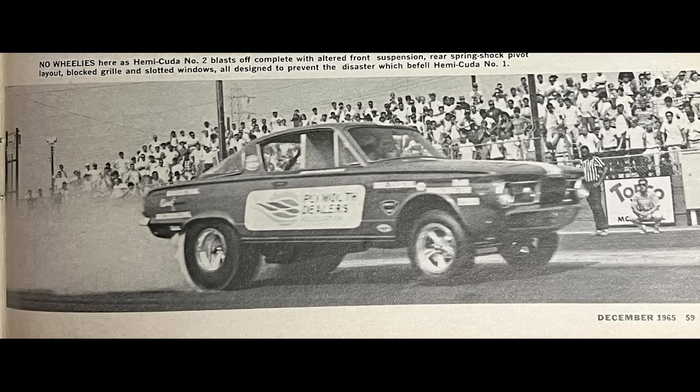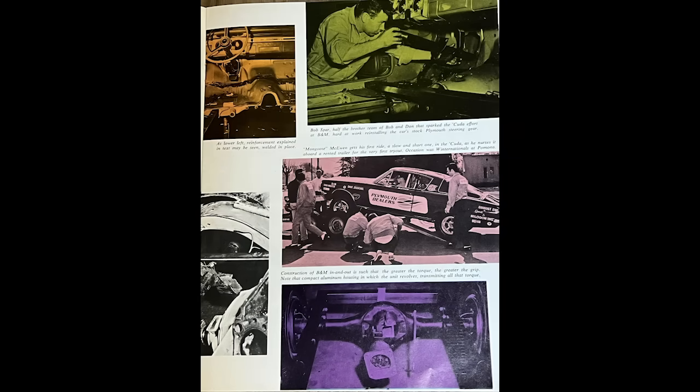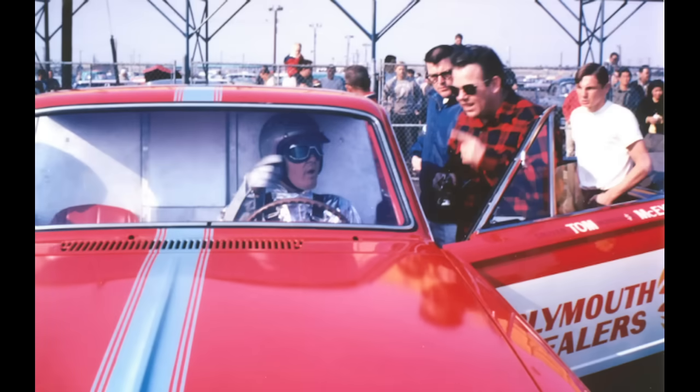They were slowly leaning on the 426 Hemi, and as they did so, the car went quicker and faster each time down the Pomona strip. They were running about 140 miles an hour after a handful of runs at the Winter Nationals. Unfortunately, the car's next outing at Lions Drag Strip a short time later would end in absolute disaster.